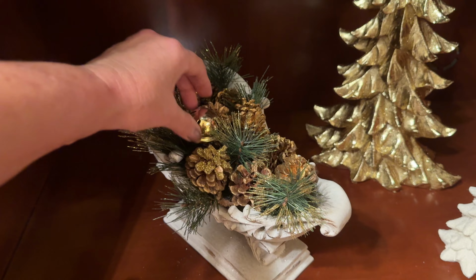Look how this little shelf area came out, and I just want to let you guys know that these beautiful light-up trees were bought from Hobby Lobby.